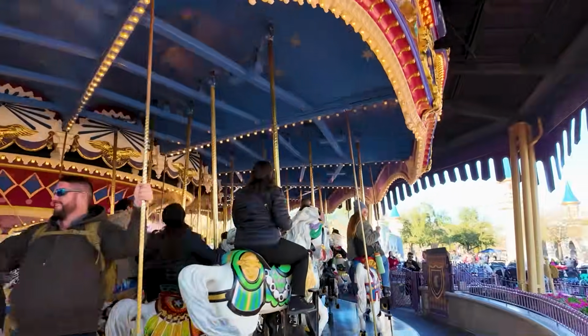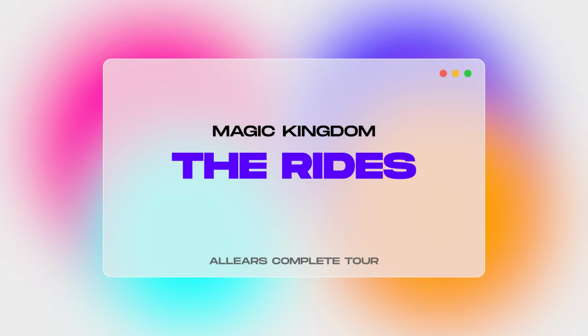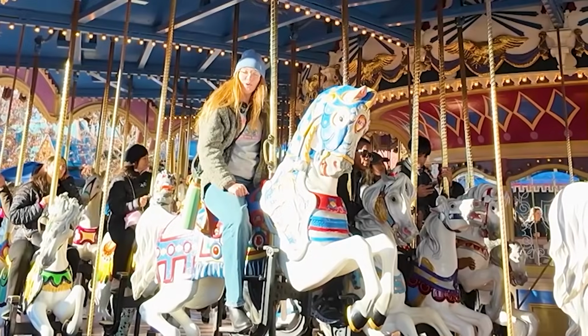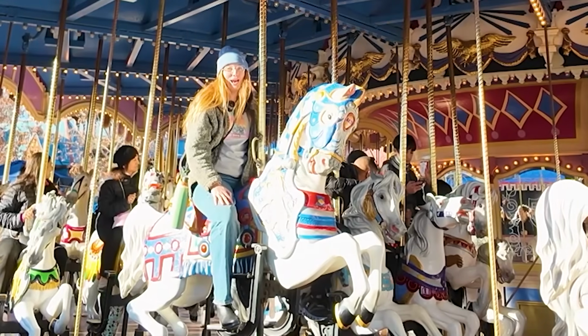Think you know all the rides in Magic Kingdom? Some of these might surprise you. Plus, I'll let you know which ones you can probably skip. We've covered the most popular, but Magic Kingdom has a lot of rides, 24 to be exact. So we're gonna go through all of them to make sure you know which ones are priorities for you and which ones you can skip.